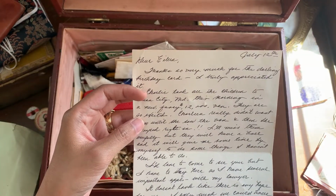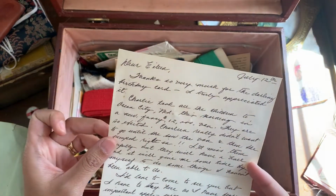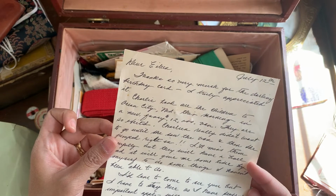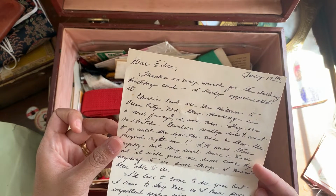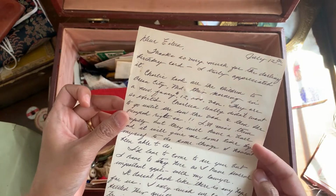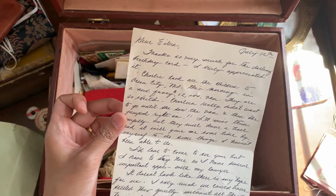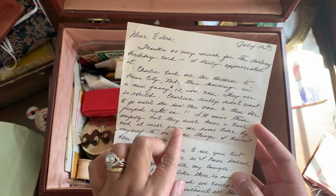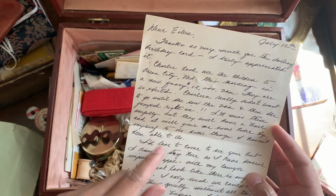Oh my goodness. A letter. Do you guys want to read it? Let's read it. Dear Eileen, thanks so very much for the darling birthday card. I truly appreciated it. Charlie took all the children to Asian City. They're in a neat, fancy van. They are so excited. Charlene really didn't want to go until she saw the van, and then she jumped right in. I'll miss them awfully, but they will have a ball, and it will give me some time by myself to do some things I haven't been able to do.